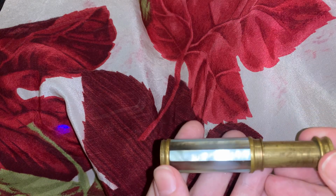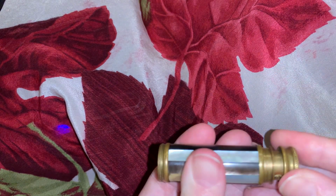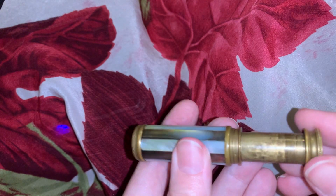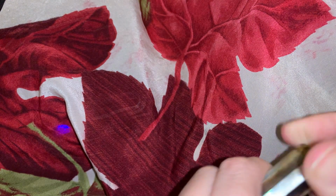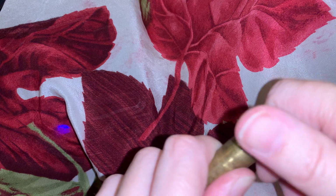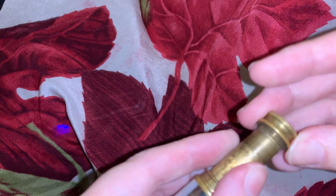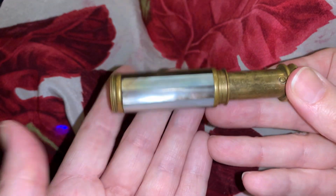Now, I have some things that I may or may not know what they are. This brass and mother of pearl piece is really interesting. It squeezes together. It looks sort of like a looking glass, but it's not. I'm not really sure what it is, and I'm trying to think. This part comes off. So perhaps it was a lighter. I'm really stumped on this one. If you know what it is, let me know.